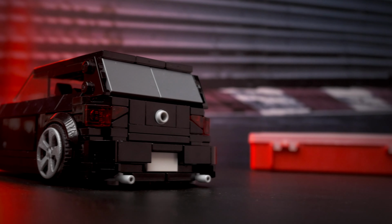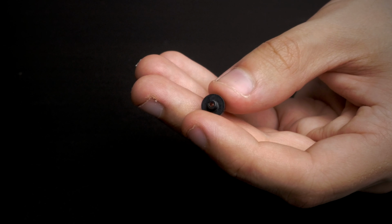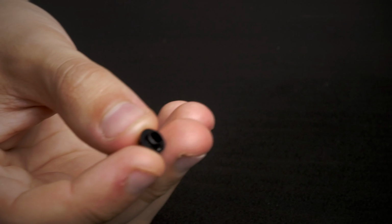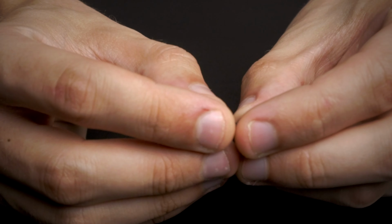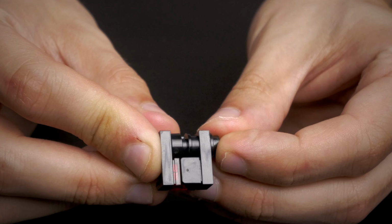The Golf GTI, for example, has these really seamless designed rear lights, where I relied a lot on these cheese wedge pieces to match together, and it's a lot of different upside down building techniques over here. For example, for the rear lights, I used one of these 1x1 round tiles with a bar that sticks and a 1x1 round plate with a bar hole, and I attached them together like this to create this upside down technique and to match up these transparent red and black cheese wedge pieces perfectly.